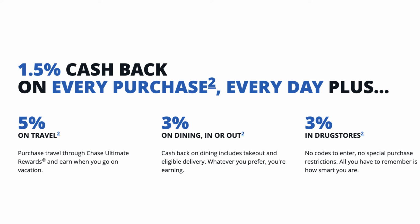So in terms of differences, starting with the Freedom Unlimited, this card earns you 1.5x on all purchases, so it makes it very simple for you, and that's in addition to the multipliers we just talked about. Additionally, this card is a Visa card, which doesn't mean much in the grand scheme of things, but it's something worth mentioning because some people are really addicted to Costco and they only accept Visas.